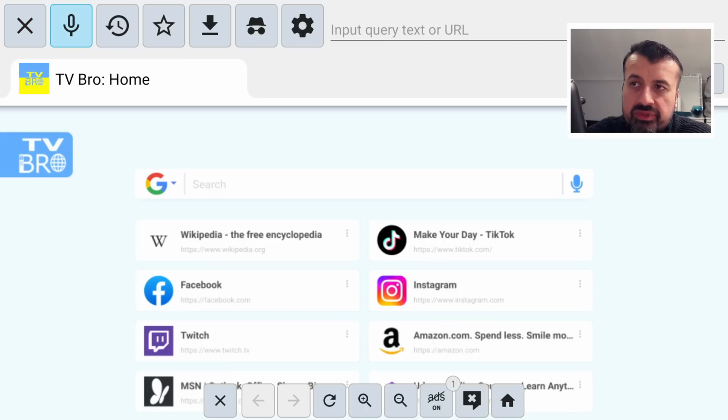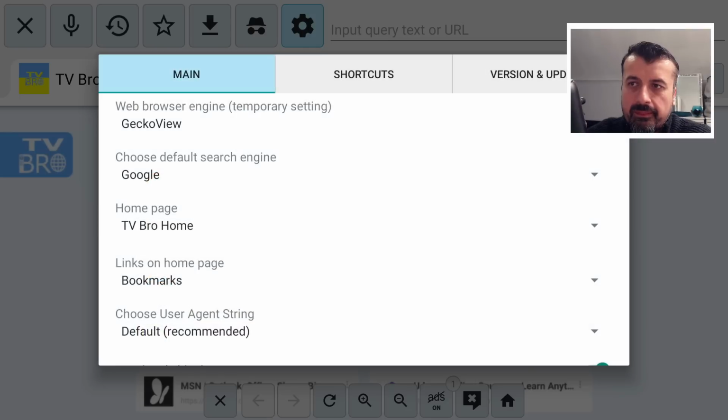Now we can see I have a couple of options here. This one is voice search. This one is to refresh the page. This one is to add to favorites. This one is to check your downloads. And here we have settings. Let's click on that. Now in the main tab, we can see the browser engine.